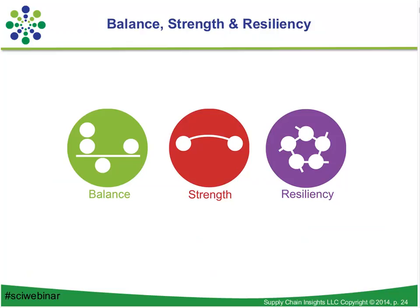On strength, again, we're looking at the proportional difference of change, or the vector analysis, at the intersection of inventory turns and operating margin. And in resiliency, we're looking at the mean distance between those points. And so we're looking at the tightness of the pattern. And so for all publicly held companies, we calculated a balance of strength and a resiliency factor.